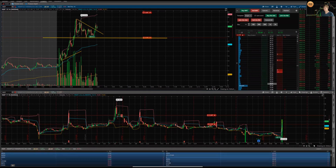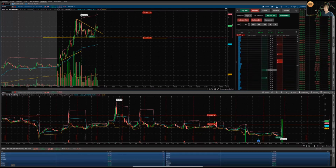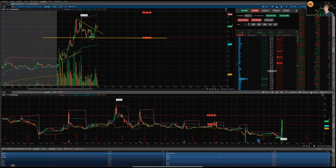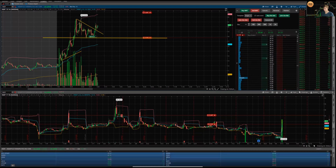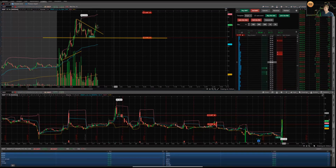Over time, I started making this consolidation pattern and formed a base right here. I was thinking this is kind of a wedge pattern or a pennant pattern. So I was like, okay, well, I can buy it in at 1950, risking about 6.5%. Soon after I bought it, it spiked up and started consolidating.